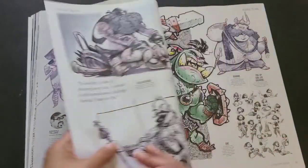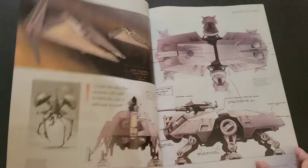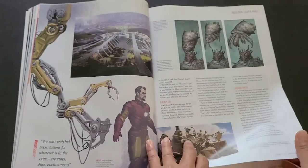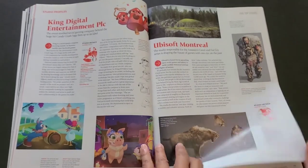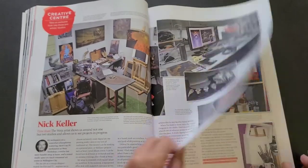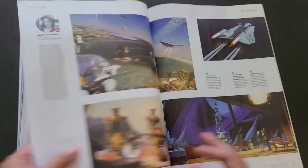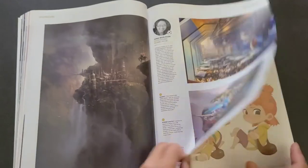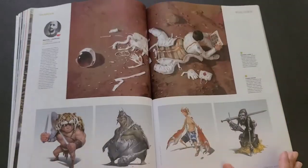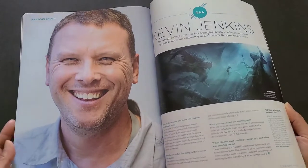I can actually understand why Imagine FX magazines are so expensive, because there's really so much info in them, especially the special editions that they have, like the anatomy one and the sketchbook one. That sketchbook one was actually about $40 Canadian, so this one was $26.99 Canadian. I love looking at these pictures of artist studios just to get some ideas, you know. Kevin Jenkins.